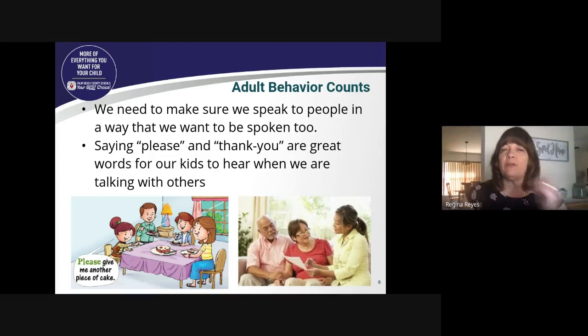Adult behavior counts. Basically that's talking about how everything we do is really important. We need to make sure we speak to people in a way that we want to be spoken to, because remember, our kids are always listening to us. Saying please and thank you are great words for our kids to hear when we are talking with others.